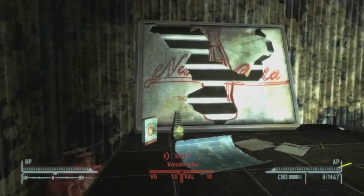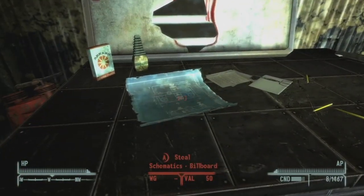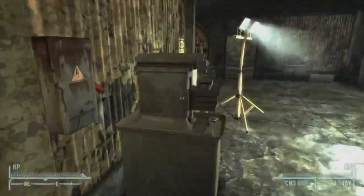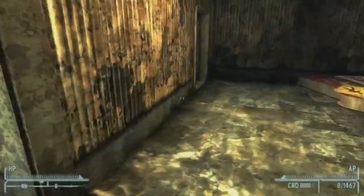Inside of the back room, we can find a schematic for a billboard. However, in Fallout New Vegas, there's no crafting, and the schematic actually has no real value.